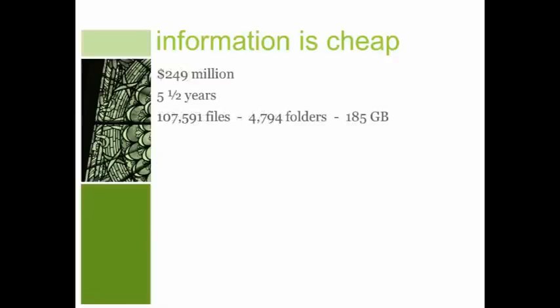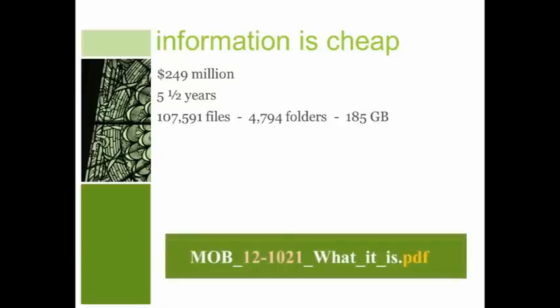All that to say that information, frankly, is cheap. My current project, $250 million-ish in construction, has been going on 5.5 years. As of October, 108,000 separate files, 5,000 folders, 185 gigs of information.